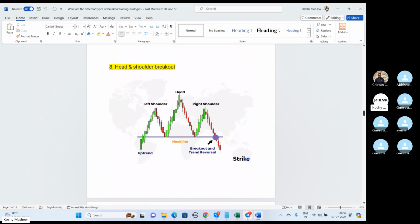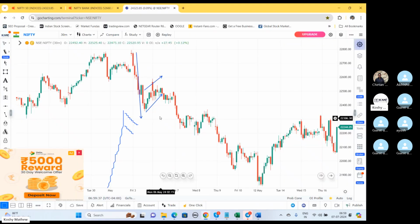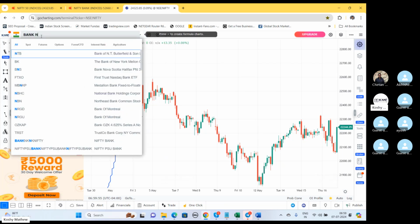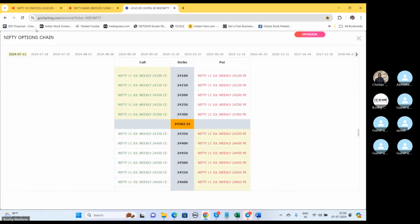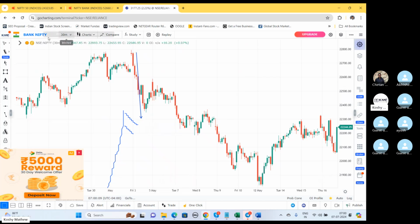Head and shoulders breakout. This is very important. There is a 75% to 80% success rate for this head and shoulders. Okay, so let's see where we can find this head and shoulders. Let's go with Bank Nifty, because more often you'll see it there. Today my chart is playing up a little. Let's go with Bank Nifty, okay.